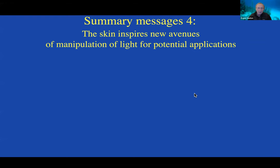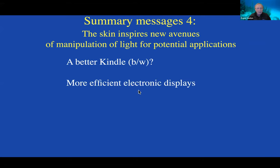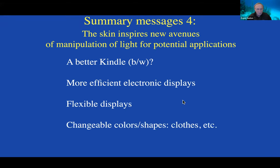Okay, so the summary, and we're just about finished now. The skin inspires new avenues to look at applications. You know, it's manipulating light in a different way. Could you make a better Kindle? Maybe. Could make more efficient electronic displays. Certainly use ambient light to help with that and how it combines pigments and reflectors. How about flexible displays? Wouldn't you love a laptop that you could roll up and put in your pocket and then unwrap it and use it again? You know, this is what you can do with cephalopod skin. We can't do it with our displays yet.